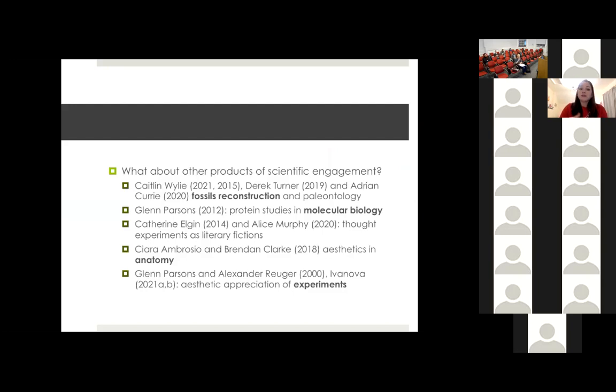And further to those edited collections, there are a few papers that I wanted to mention as well that are really interesting. Thinking about aesthetics and paleontology, Caitlin Wylie has done amazing work here, as have David Turner and Adrian Currie. There's also work looking into how studies in molecular biology are affected by aesthetic considerations. Furthermore, some work comparing thought experiments to literary fictions and trying to understand them through this aesthetic dimension. Also work depicting how studies in anatomy are traditionally related to artistic practice. Even today, depicting the human body very often involves artists, and artists very often have to look into the science. There's always been this relationship between anatomy and art.